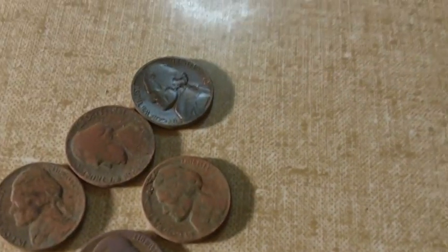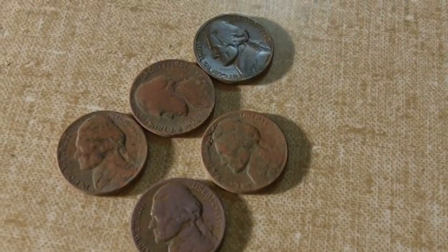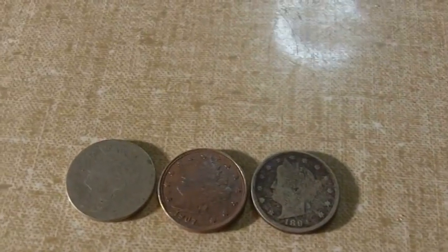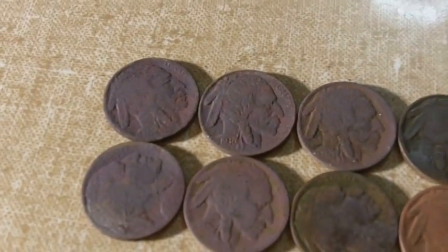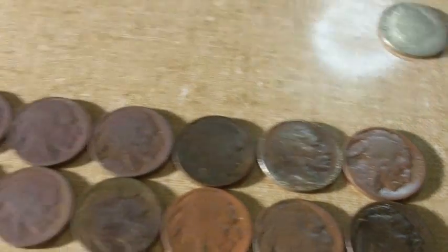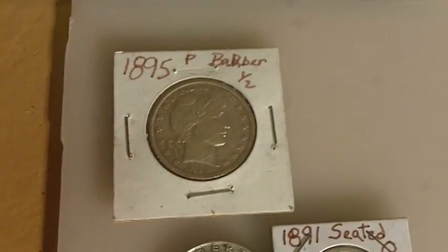Moving on to my meager nickel collection, I have 5 here that's pre-1960. I have 3 V-nickels. They're in fairly decent shape. And 12 Buffalo nickels, ranging from the poor in shape on to the better ones. I'll work on these poor ones later. On to the silver. Here they are.